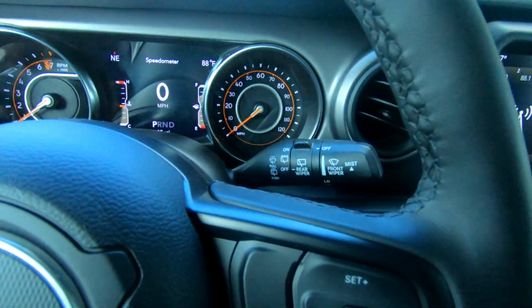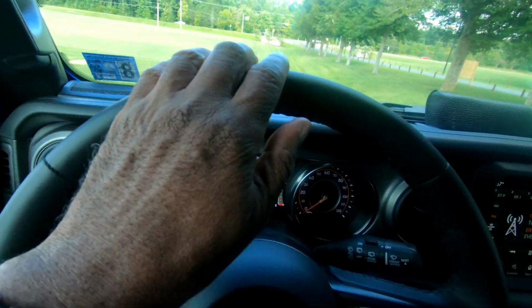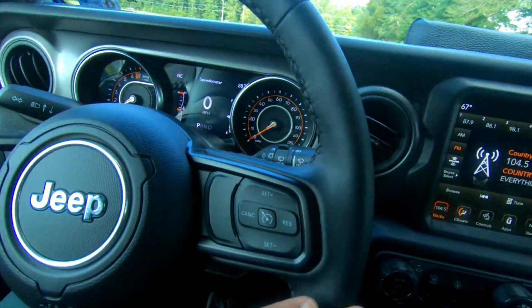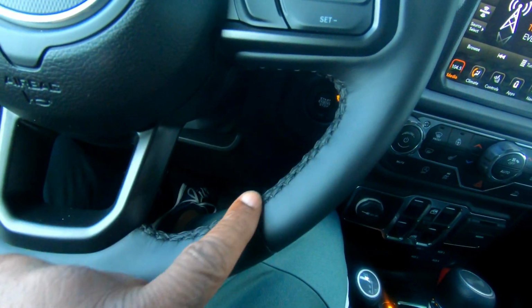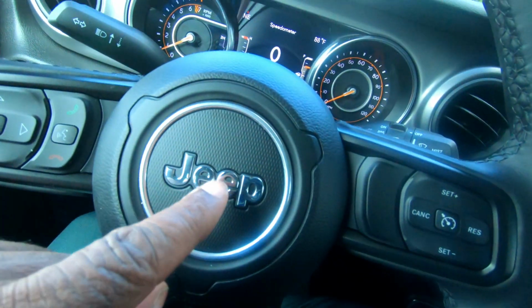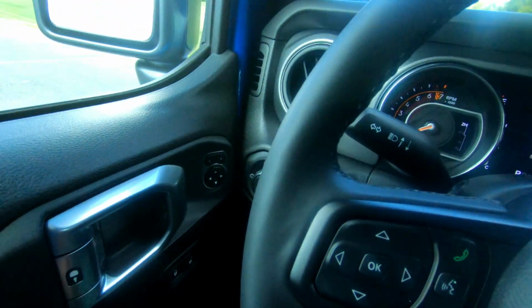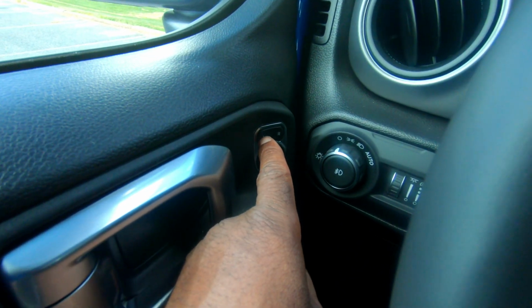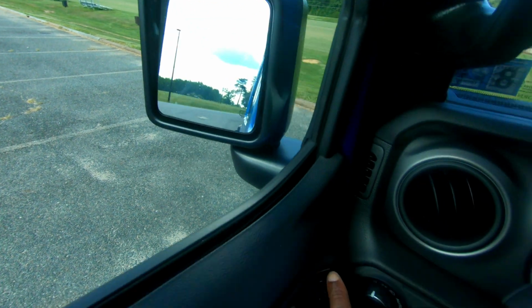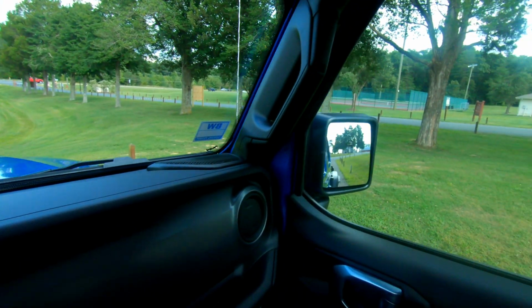The steering wheel also has on the right hand side the cruise control. The steering column feels very nice. The stitching is superb here. Of course, there's a horn. Airbag is integrated into the steering wheel. Over to the left hand side we have the mirror adjustment. Left mirror out there, and the right over there.